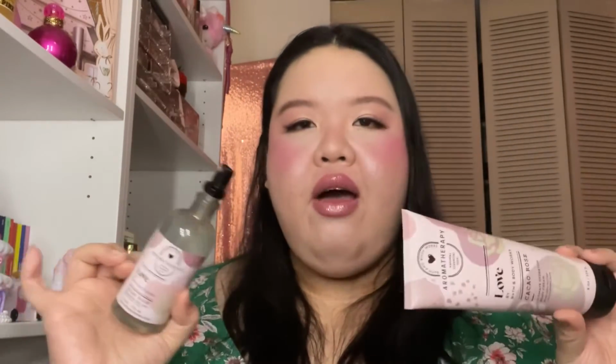So the next one is the rose one. Now this is the cacao rose. So I know that Bath and Body Works did come out with Love, and that one I believe is rose vanilla. I'm not crazy about that one, but I do like rose scents.